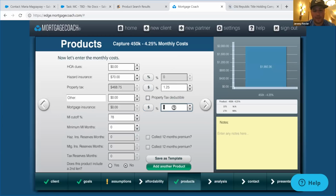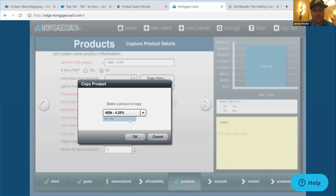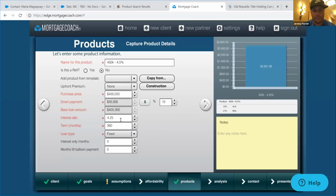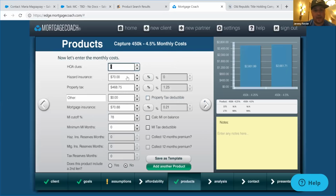So you just put in the MI here. The quote was 0.21. And then here, I select add another product. And then this is where I just create and copy from the other one. So 450K, 4.5%. I literally just copy it from this one here. I update the rate. And it all transfers over. I don't include, this is for someone who's pre-approved, not in contract. So I'm showing them a range of interest rates. Then I literally click add another product.